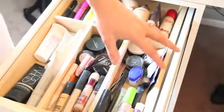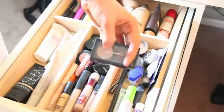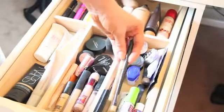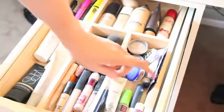This little section of the drawer is just kind of my everyday use stuff. I've got my MAC brow powders here. It's a mix of Omega and Mystery. I've got the two liners that I use for my waterline. There's the MAC Fast Response Eye Cream, which has been awesome. I've been testing that out lately.